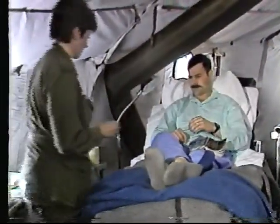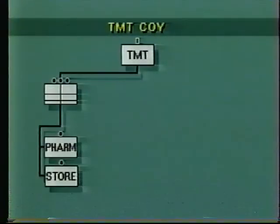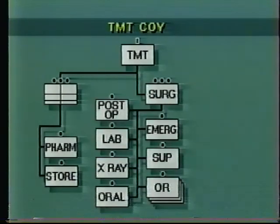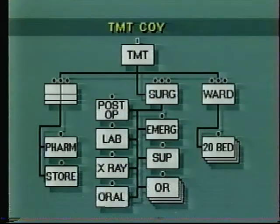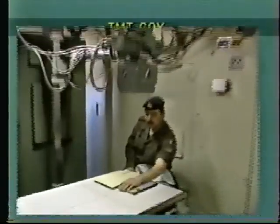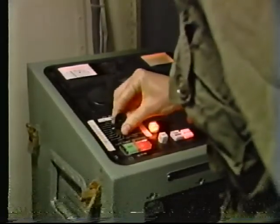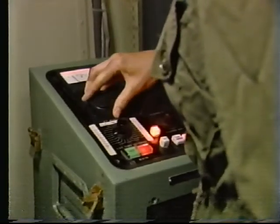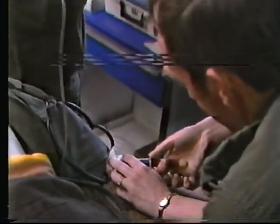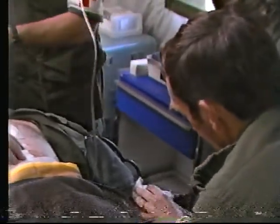The treatment company is responsible for all aspects of patient care. It consists of a small headquarters, a medical supply section, a surgical platoon, and a ward platoon of 3 sections, each with a capacity of 20 beds. The surgical platoon includes 3 operating rooms with supporting laboratory, X-ray, central sterilized supply, and post-operative care sections. It also includes a triage section and a section for oral surgery.